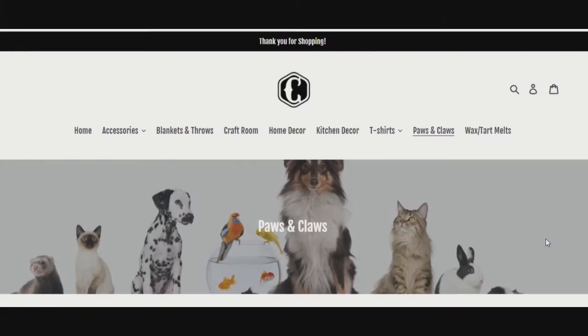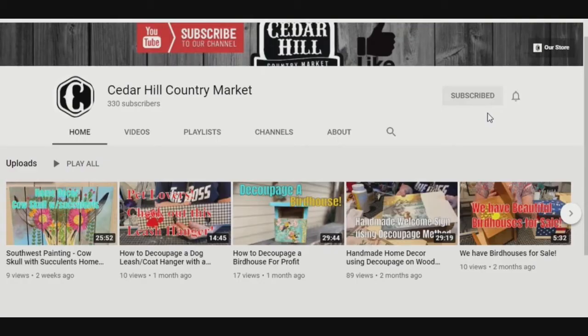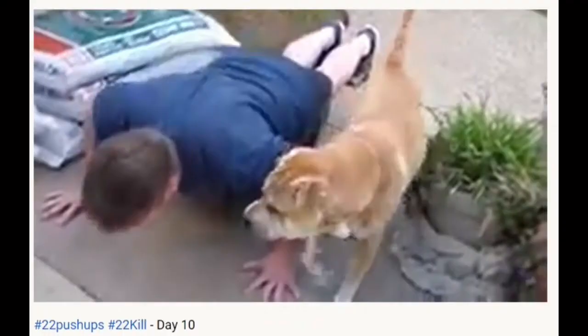They also have a store for various things to use around the homestead, including chicken tractors. I don't know how they ship them, but the YouTube channel for the store posts really neat DIYs for tarting up some of the things they make and they sell on the homestead.